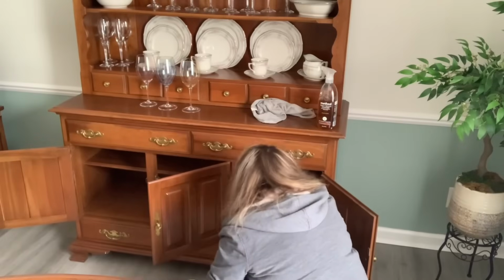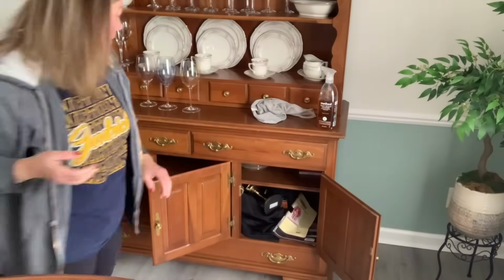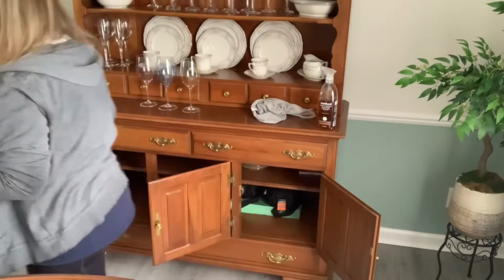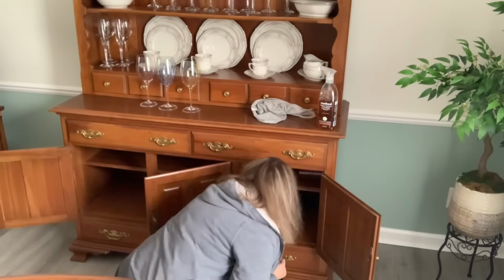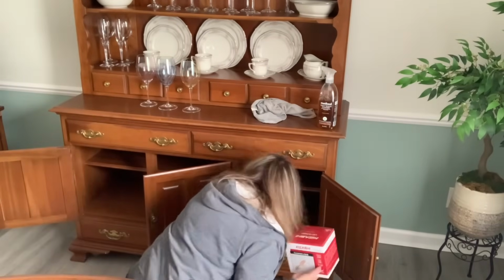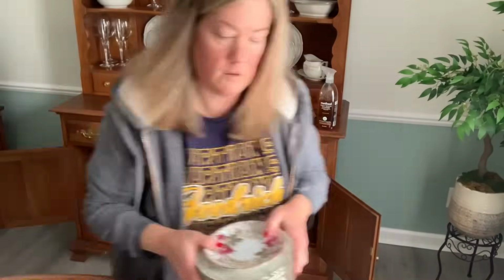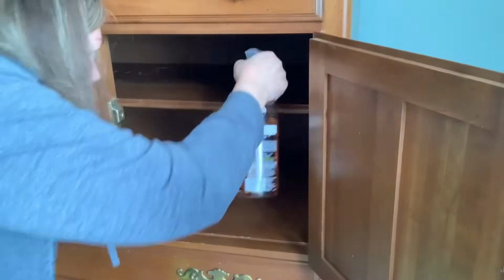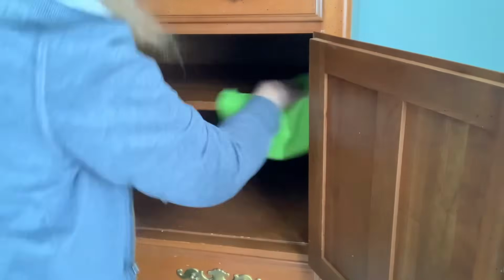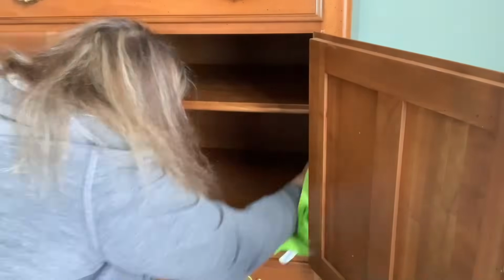But I knew there was going to be stuff in here that I was ready to part with, that I didn't want in here. So we're just going to get it done today. One thing I know for sure, I've got some dishes in here that my aunt had given me. She had a similar pattern, not the same, but a similar pattern to my dishes. And she got new dishes and had asked me if I wanted them, which I didn't. I told her that I didn't want them.